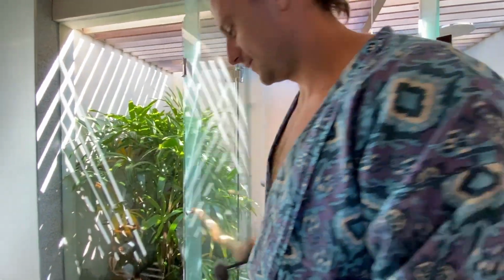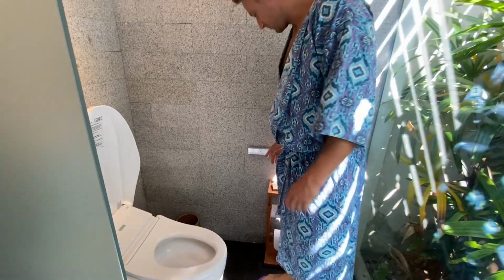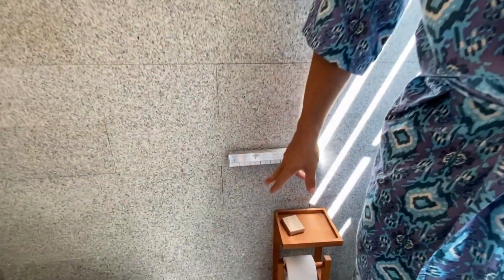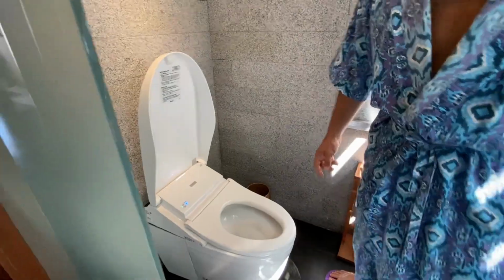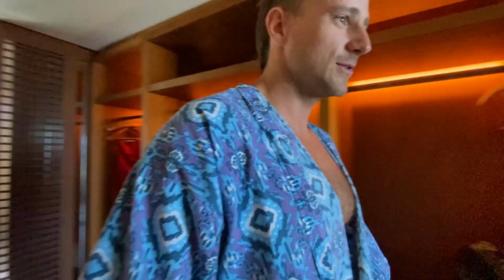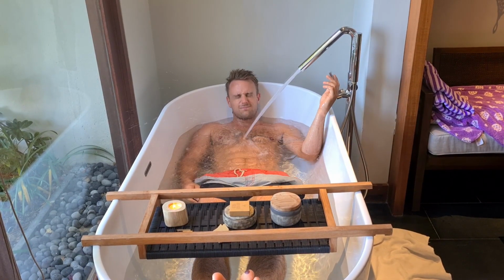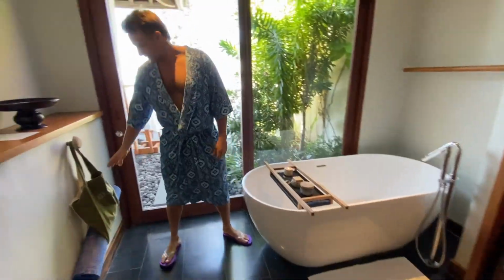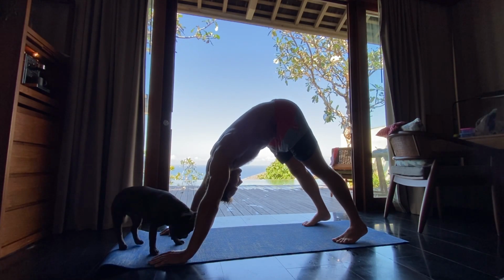Look at that. This is a very futuristic toilet. Open, voice commanded. In here, we have rear wash, a dryer, a heated seat. Beautiful. Moving out here, we have the bath. It's where I spend my evenings. Always got a little candle lit. Super nice in there. Yoga mat here, really nice for some yoga sessions outside.